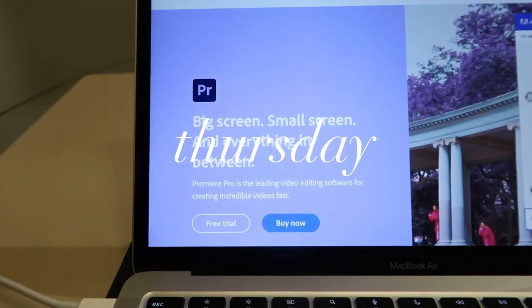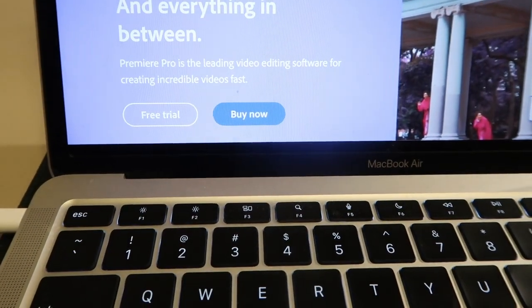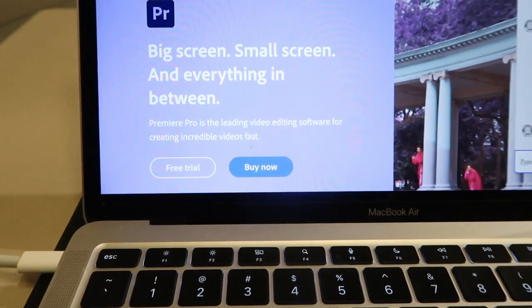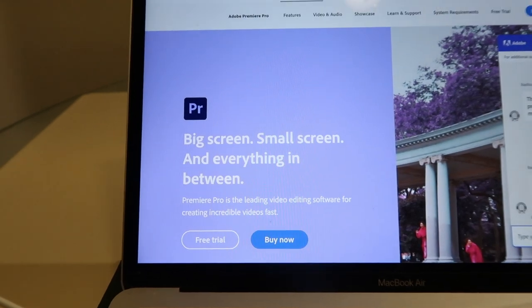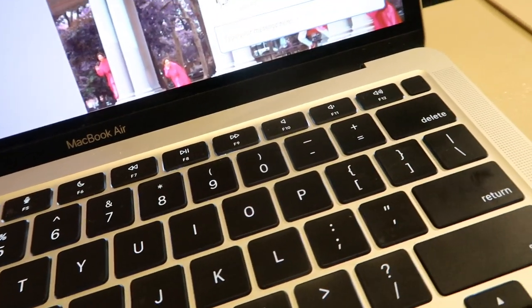Today is the day I finally decided to purchase Premiere Pro. I was using a trial for the last video, and before that I was using Vlo, V-L-L-O, this app that I used to use for my iPad. So yeah, momentous occasion.